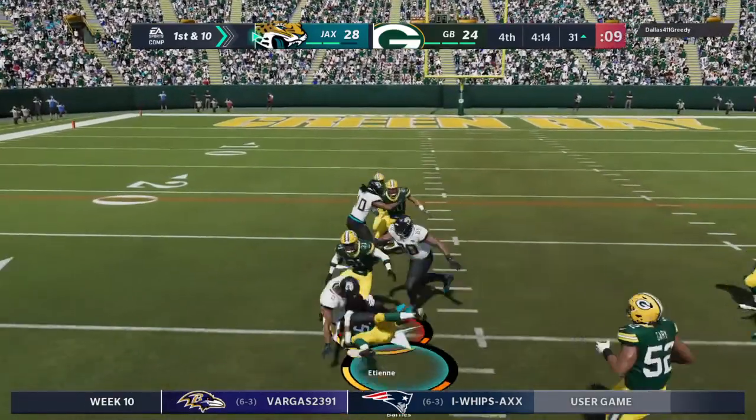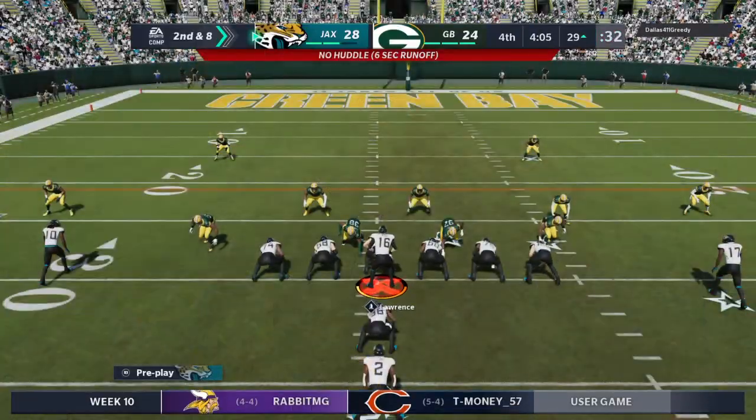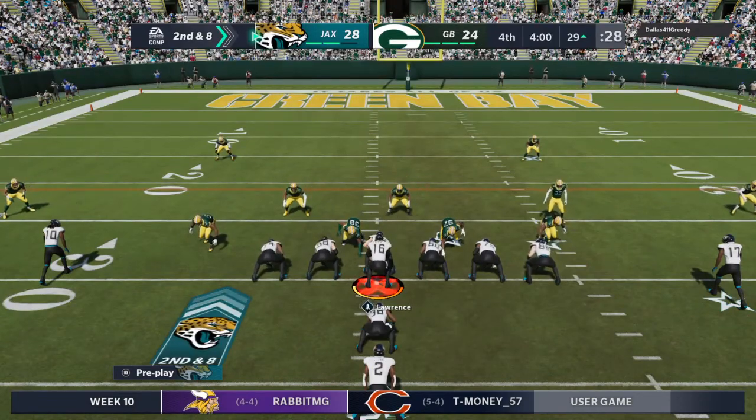And he'll give it here to his running back. He winds up getting only a couple there, down to the 29. The last run good for 2. Here's 2nd and 8.